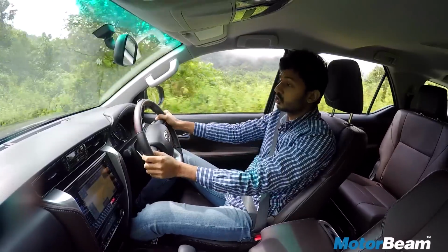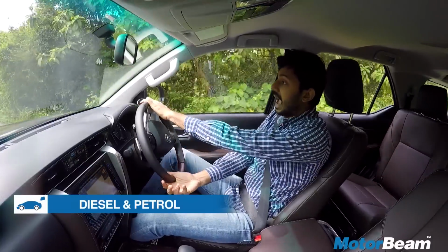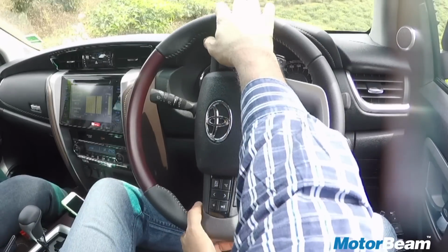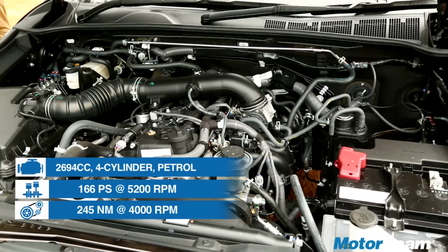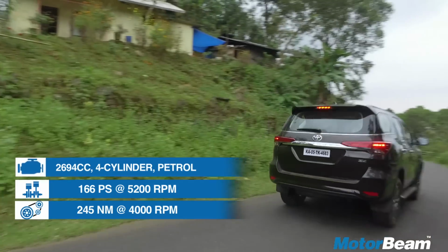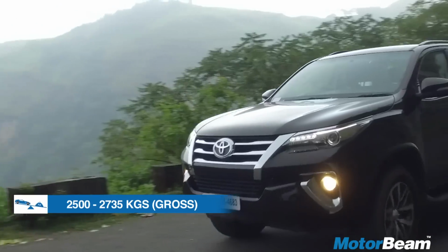Toyota is offering the new Fortuner in India with 2 engine options. One is a 2.7 litre petrol and the other is a 2.8 litre diesel. Starting with the petrol engine, it is the same unit which also powers the Innova Crysta. There is decent amount of power and torque on tap, but because of the weight of the Fortuner, it doesn't feel as quick as you would expect.